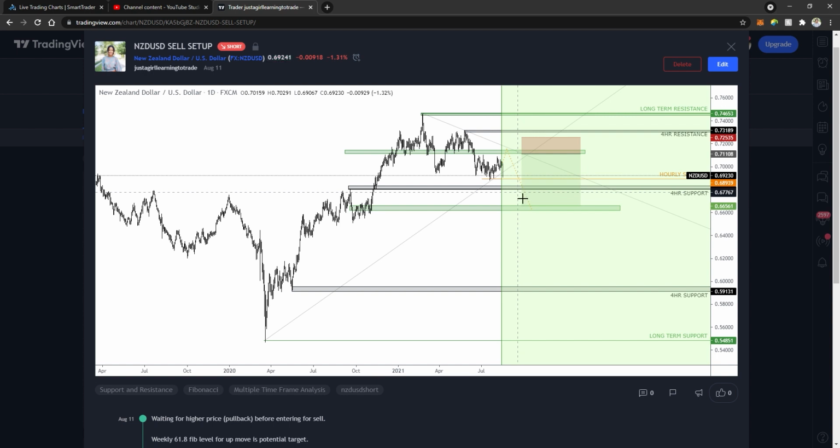So if you're not already in this trade, I would wait for price to form the swing low on a lower time frame.